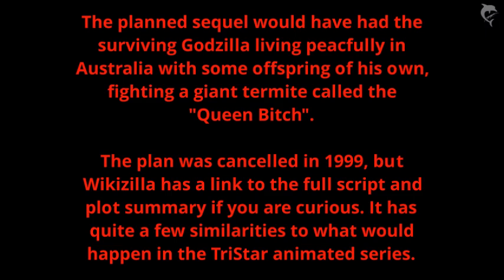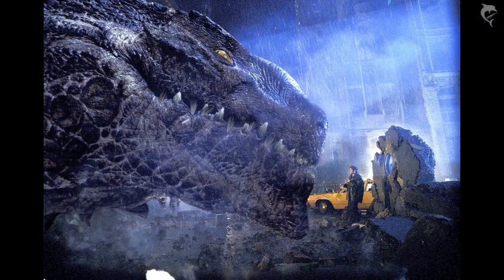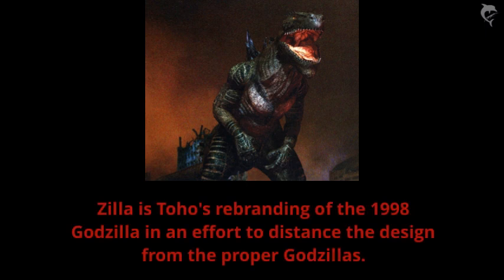This iteration of the monster put so much shame on the name that Toho themselves purchased the rights to this likeness of Godzilla so they could rebrand it to Zilla, embodying the quote from this one reviewer of the movie saying that it took the god out of Godzilla.